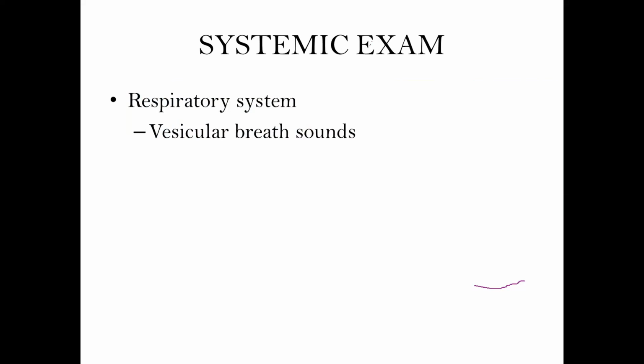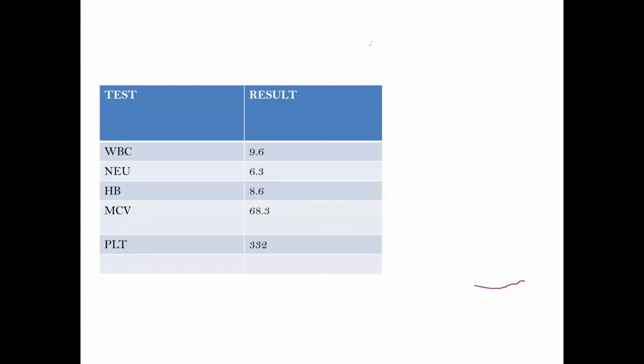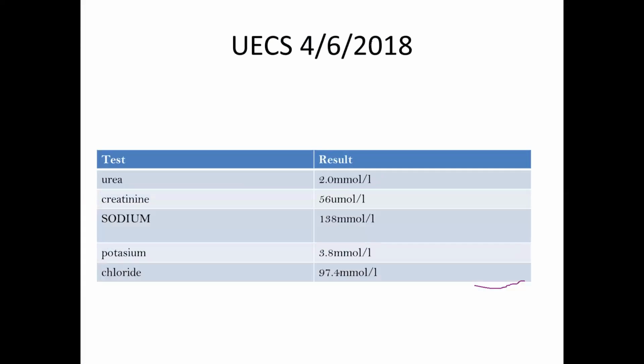Respiratory exam was essentially normal. CVS and abdominal examination were also essentially normal. So that is the histology report from the first mass, which showed a phyllodes tumor. And this one was the second histology report taken in this hospital, which also showed a phyllodes tumor. These are the CBC results, which showed iron deficiency anemia. These are the UECs. They are essentially normal.